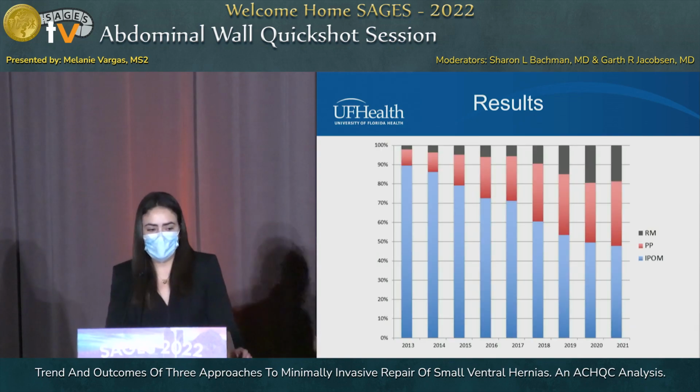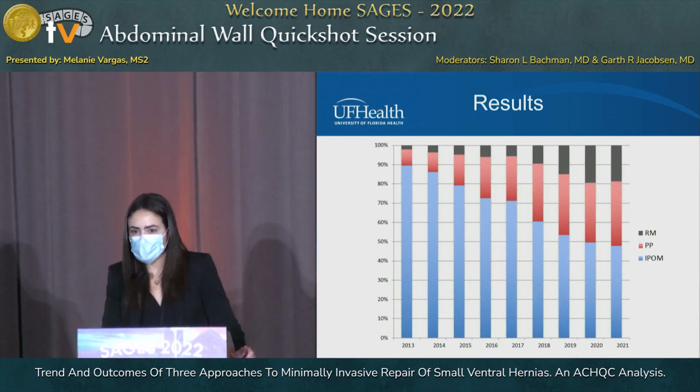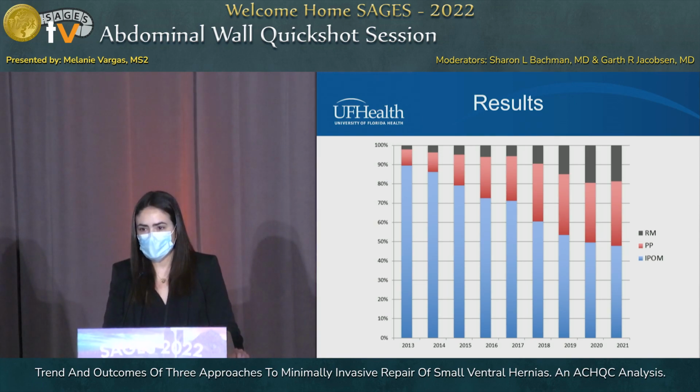Okay, so our results showed that there has been a decrease in the use of IPOM over the years. In 2013, it was used 90% of the time versus 2021 is less than 50%. And then the other repair techniques, retromuscular and preperitoneal, have increased over time.